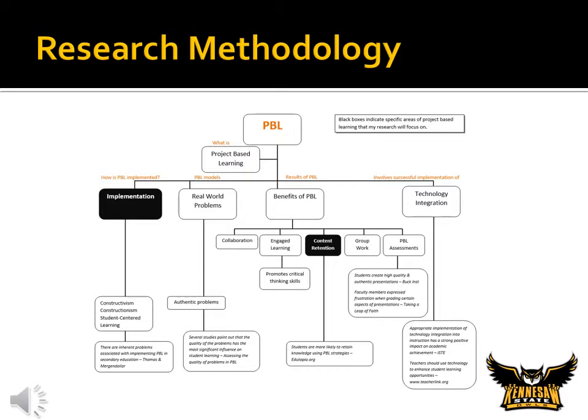Data was used to answer two research questions. First, what wiki tools promote collaboration and interaction in a project-based learning environment? And second, what characteristics of wikis motivate students to participate in group work? Emphasis of this study was placed on quantitative data.